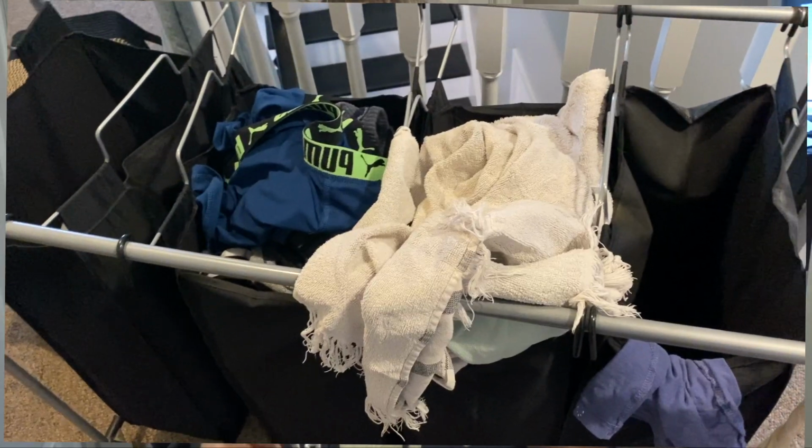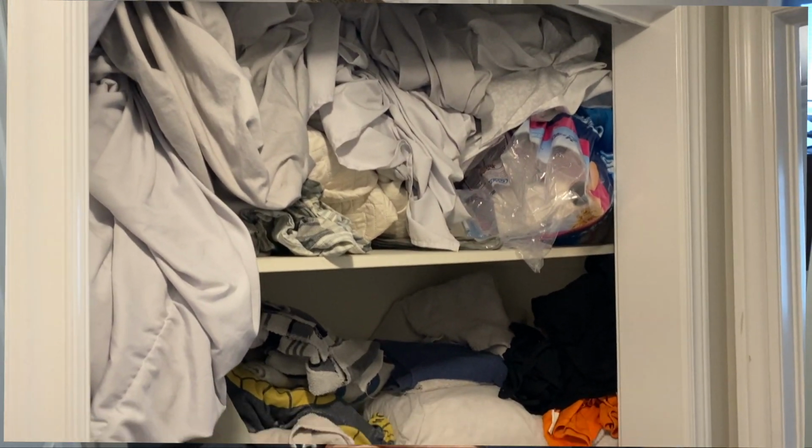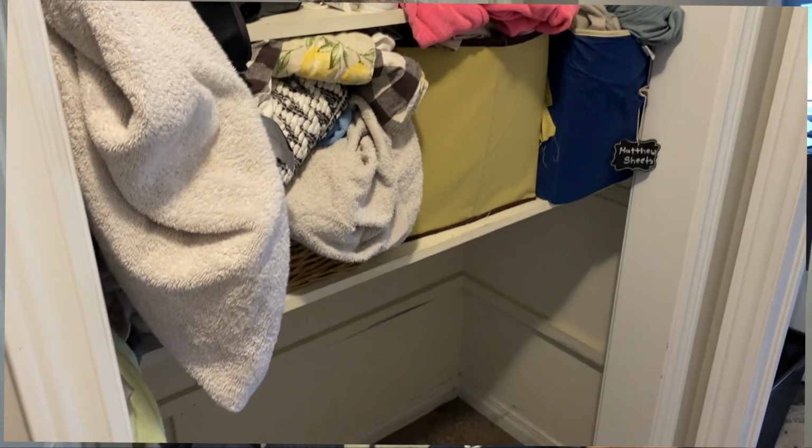Today I'm going to be taking you along as I declutter and organize my linen closet. As you can see, my linen closet is a hot mess. It's a disaster, and I need to figure out a way to organize it and keep it organized.